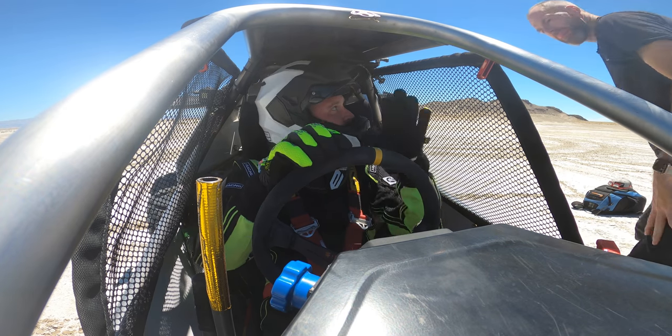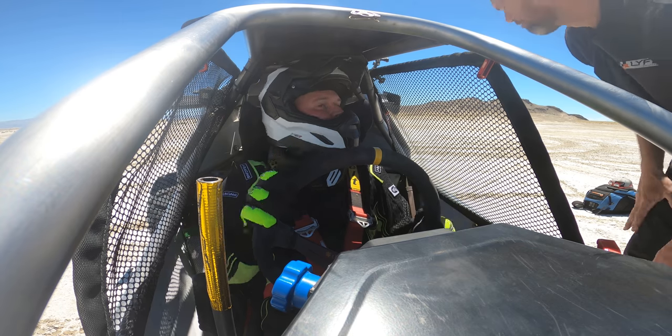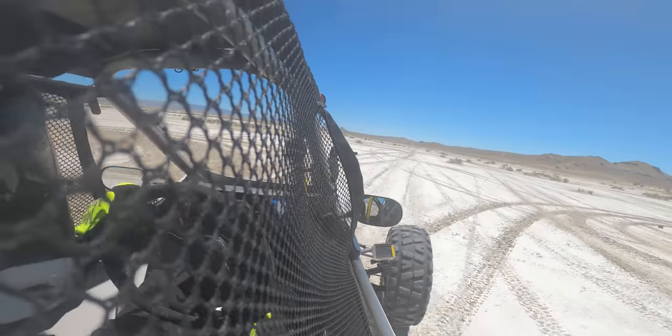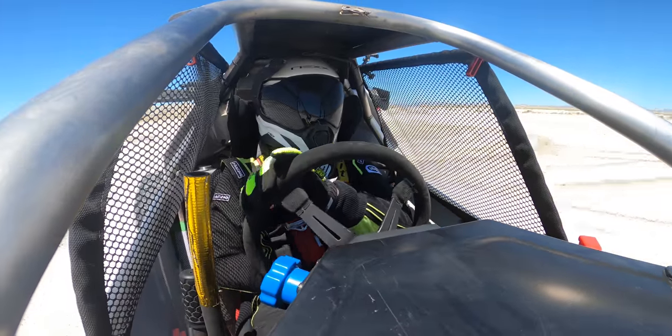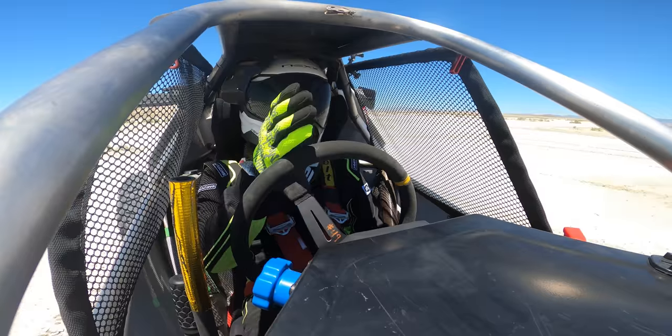Then I'll also miss that dip as well. Yeah, those will get rough a little bit later. So which is the line? So it's this line through here.